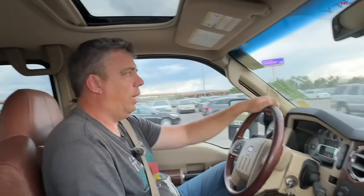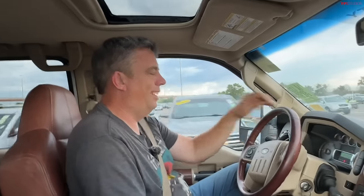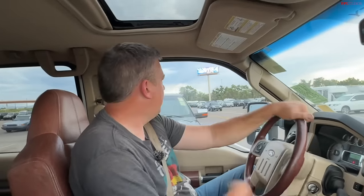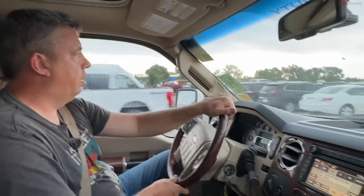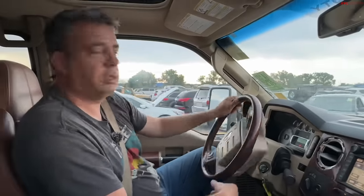Well, it had a full life, 213,000 miles. At 20 miles an hour, it probably took them forever to get there. No, but actually, you asked me how much a half-ton truck should last, and usually manufacturers design them to about 150,000 miles. A heavy-duty truck should double that, so like 300,000. This one should have still had life left in it, but it doesn't have any life right now.